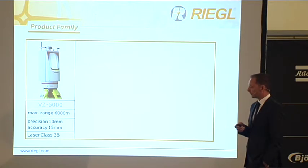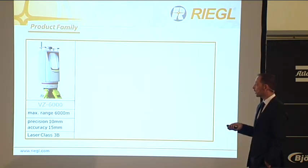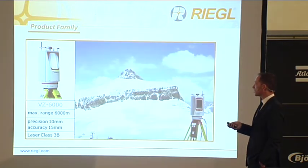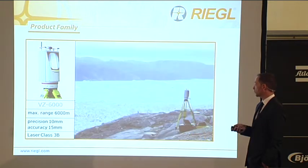And finally, we have the VC6000, and I must say here the focus was not on increasing the range again. The focus was to offer an instrument which gives long range also on snow and ice. This instrument is used for snow height measurements, for avalanche risk monitoring, for glacier monitoring. Here, a very nice example from an application in Greenland, a very huge inland glacier field.